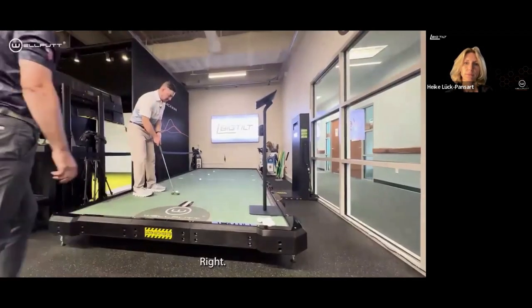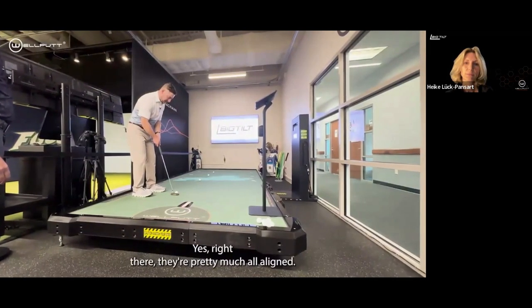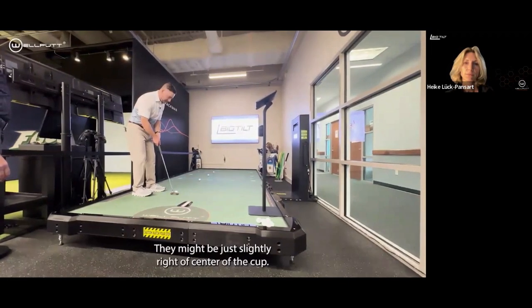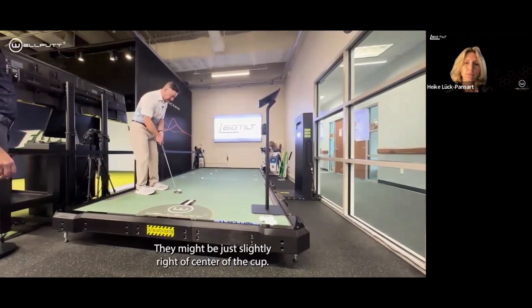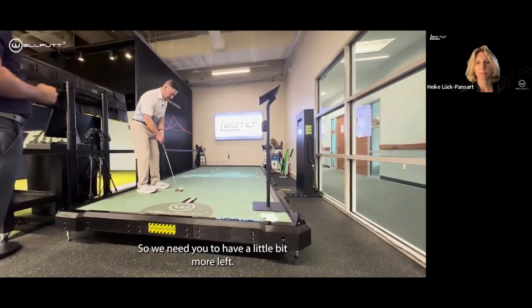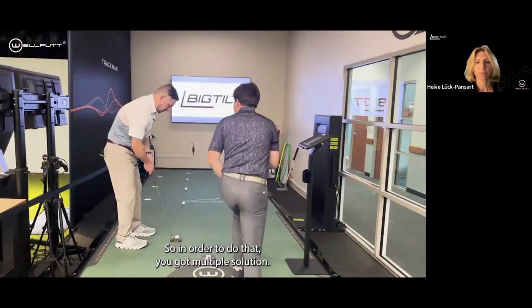Great. So where are the three balls pointing? Yeah, so right there, they're pretty much all on the line. They might be just slightly right of center of the cup. Okay, so we need you to aim a little bit more left. In order to do that, you've got multiple solutions.